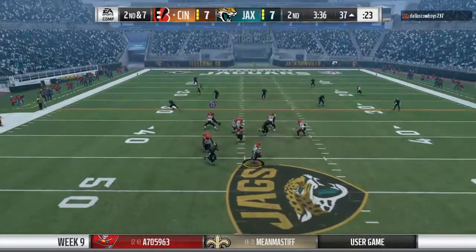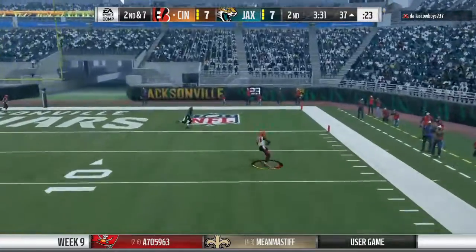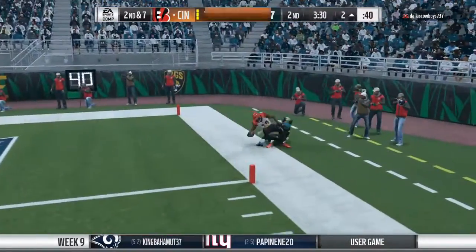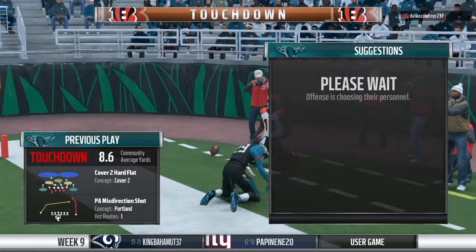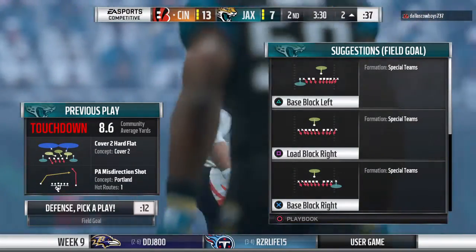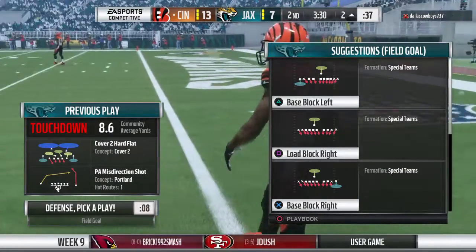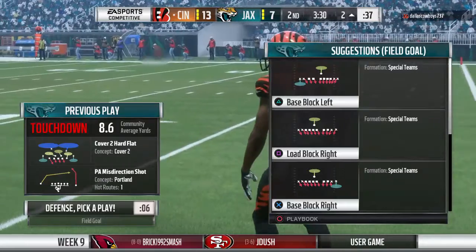Dalton throwing on second down. Flush to his right. His throw caught right around the 6. And he will take it on in for a Bengals touchdown. A.J. Green, his third touchdown now on the year. And the Bengals have taken the lead.